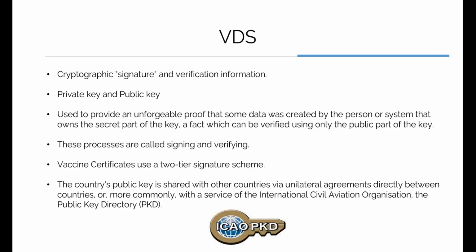Vaccine certificates use a two-tier signature scheme. The data in the QR code is signed with a private key that Tamanu has access to, and both the public key and the signature are distributed alongside the original data. The keys that Tamanu uses are further signed by a signing authority that represents the country, such as Nauru. So the country's public key is shared with other countries via bilateral agreements directly between countries, or more commonly with a service of the International Civil Aviation Organization, the Public Key Directory, which is a central repository for exchanging the information required to authenticate electronic machine-readable travel documents, such as e-passports or visible digital seals.